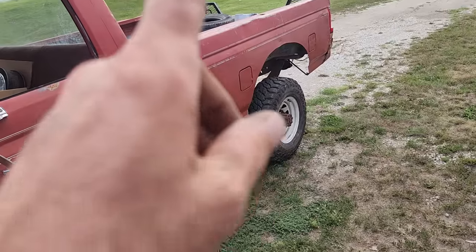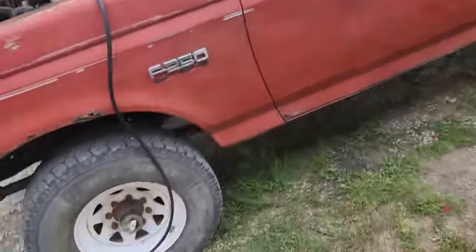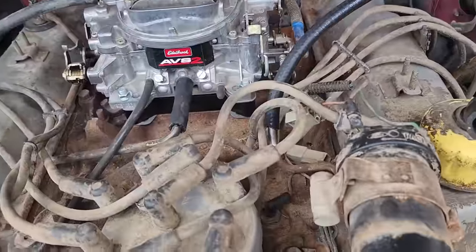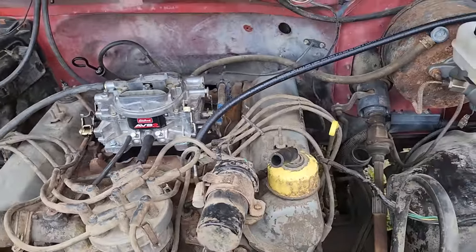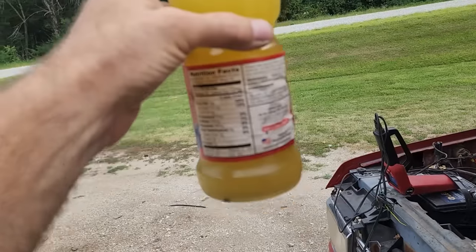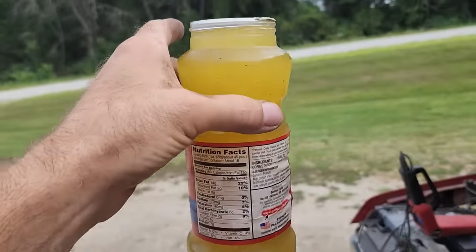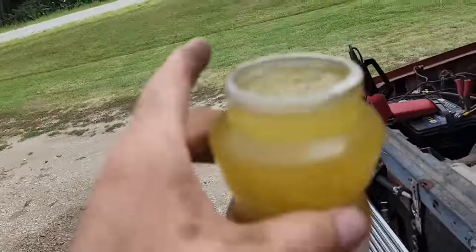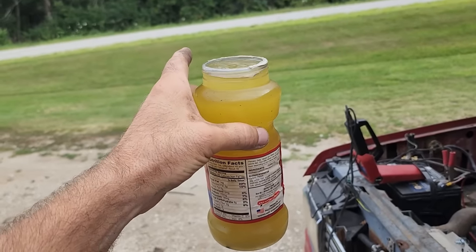I put 6 gallons of fresh fuel in the rear tank. I've got this longer hose hooked up going into a little plastic jar. Let's fire it up and see what kind of nastiness comes out, if anything does. Well, this is what came out. Not great, but I guess it could be worse. It does vaguely smell like gasoline, and keep in mind that's with 6 gallons of fresh fuel put in there.